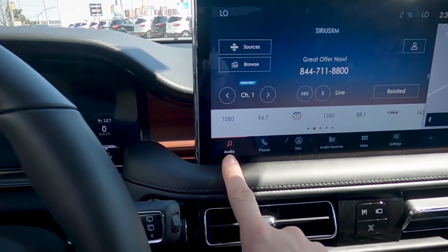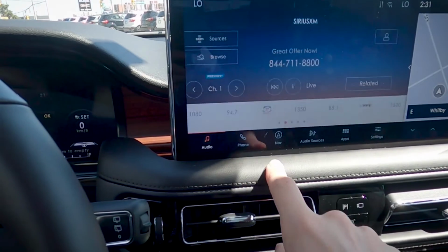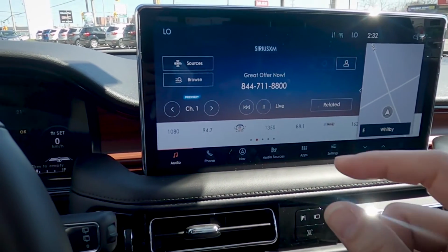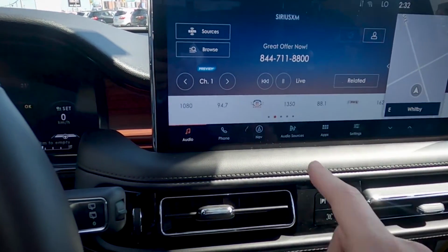So basics, we've got some audio settings so we can change between different sources. So either AM, FM, Sirius XM, etc. If our phone was connected, that would show up. And on top of that, if we did have a USB stick with MP3s, we would also be able to use that directly through that middle screen as well, which is great.